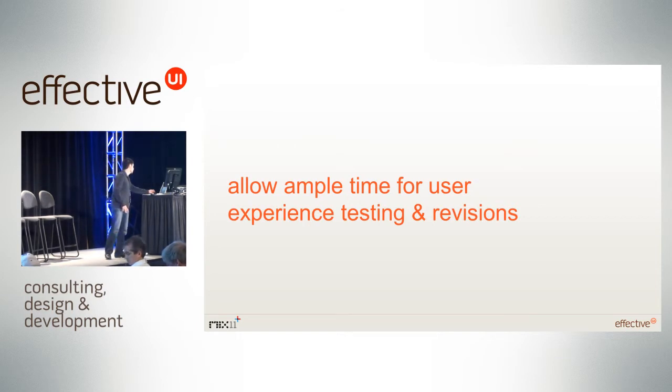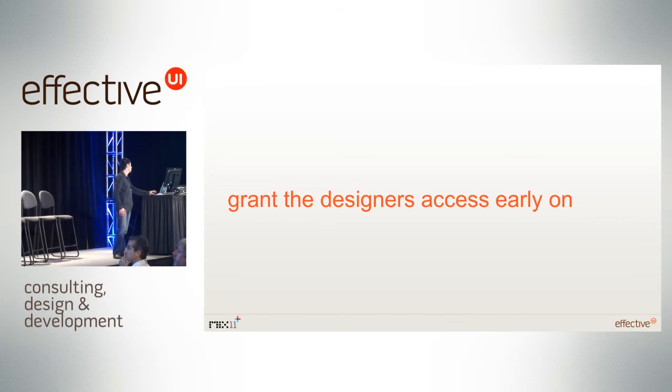And there are a few things that you might want to consider when you want your designers to help you improve your products. Some of them are things like allowing ample time for user experience testing and revisions. This takes time, so we really need to sit down with the product and walk through it and experience it for ourselves and provide suggestions. And if you give us access early, we can do a better job because this will allow for more revisions.